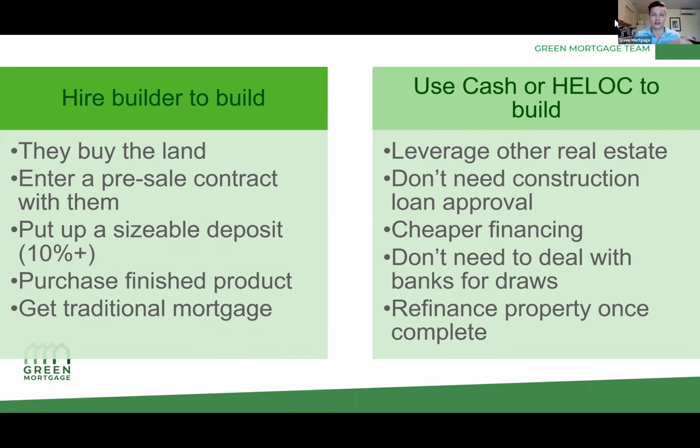You could just use your HELOC, buy the property, and then fund the construction using your HELOC. That way you'll get cheaper financing, because typically a regular HELOC is prime plus 0.5%. Sometimes a lender will have a promo where the rates are even better than that. Then you're also not dealing with the bank for draws. You're just funding it as you go. And once you're finished, then you just refinance the property.